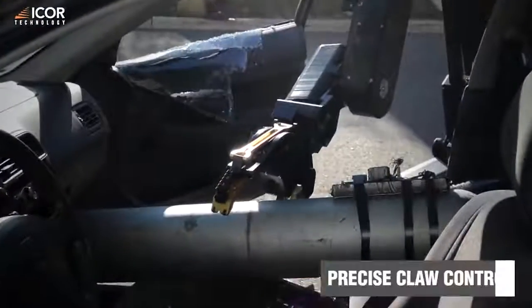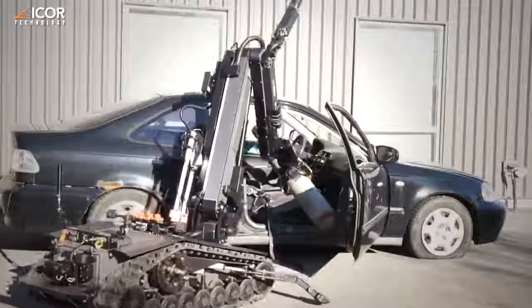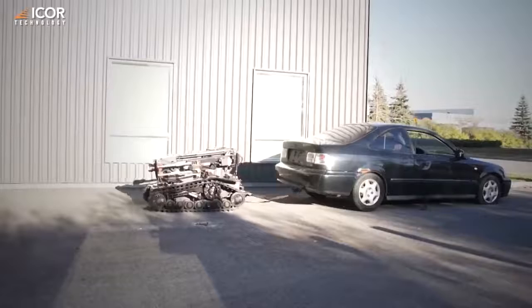This allows experts to defuse a bomb inside the car. The robots are compact and can travel over difficult terrain, which means that they can reach areas that are difficult to access.